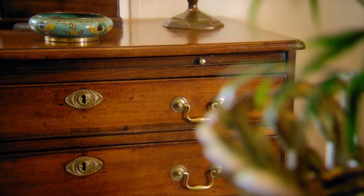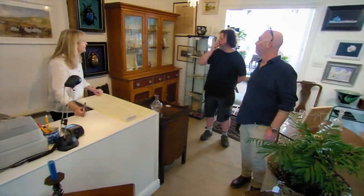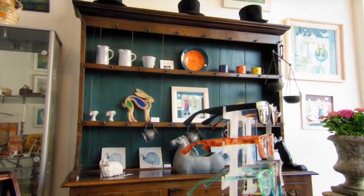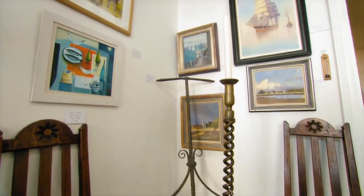Our main love is period oak and country furniture. But as you can see, we mix it with modern art. I'm all right with that. It's a good mix. And it works, and it takes the edge off being a stuffy old antique shop. But what I like about it is they're showing how you can use your antiques around modern things. It's a good idea. It works.